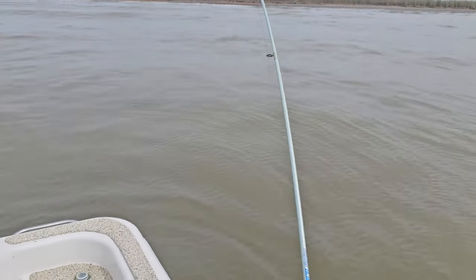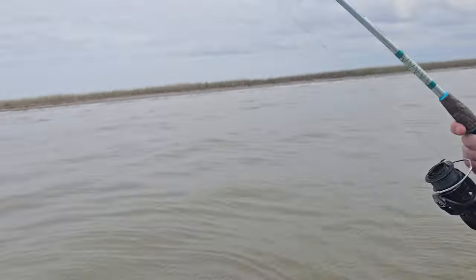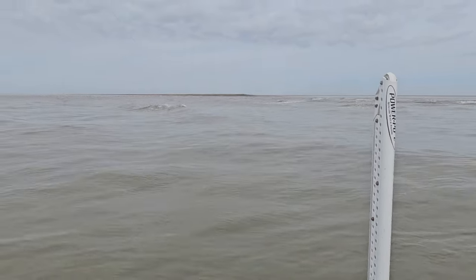Somebody want to come get this, Chad? Come get the fish. Oh God, I can't get it out of the rod holder. Fish on. I may bring that whole mold in just to get it out of your way. Okay, go ahead. I'll hold that.